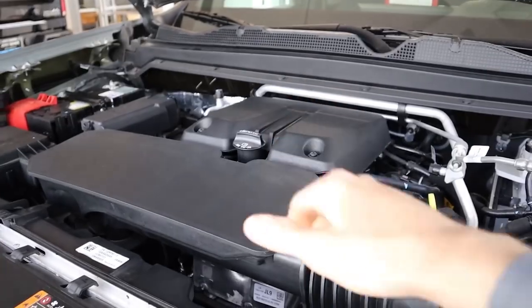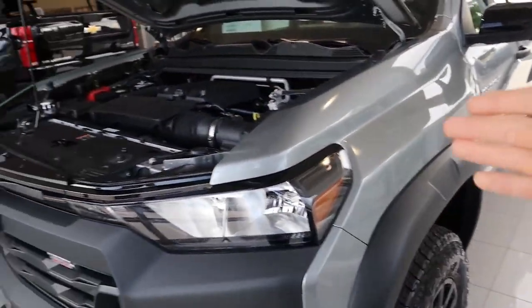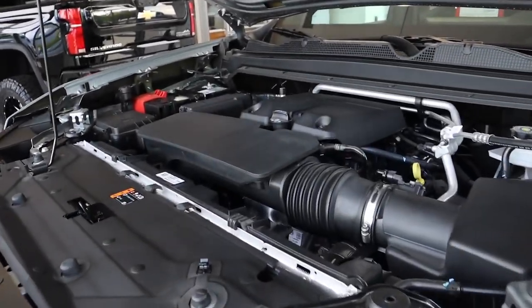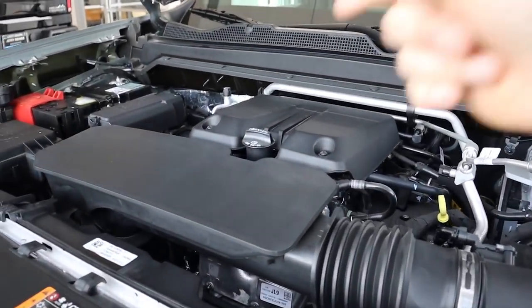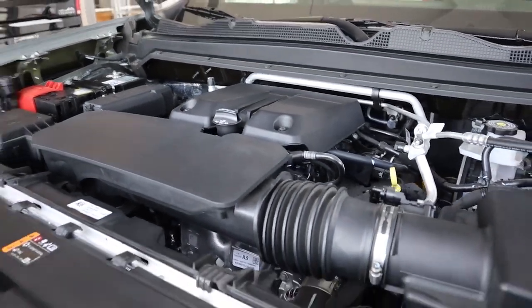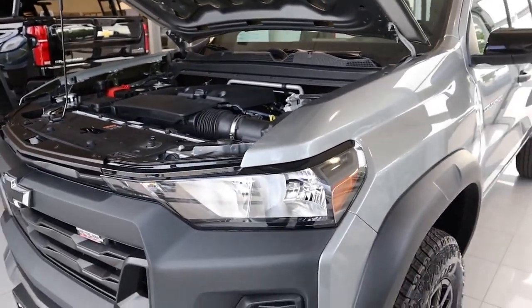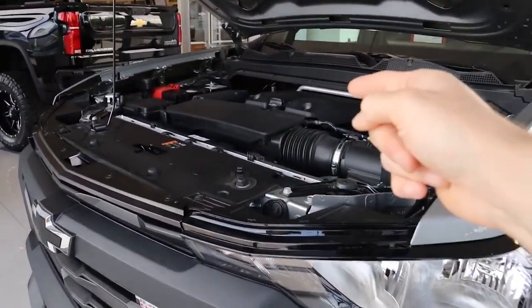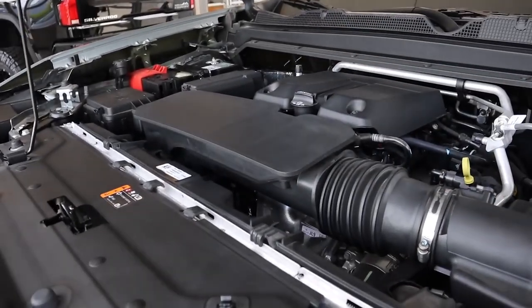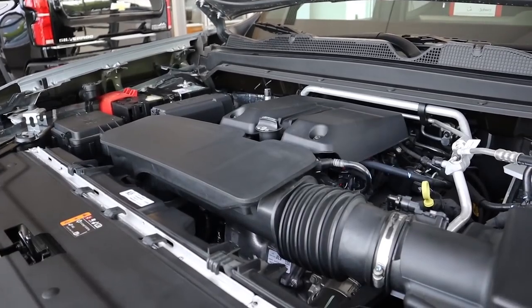Now there is a third option which comes on the ZR2 and can be optioned on this Trail Boss. That is the high output engine, and that one produces 310 horsepower, same as this one, but a whopping 430 pound-feet of torque. Really impressive figures here. So even though they've gotten rid of the turbo diesel, even though they've gotten rid of the V6, you still have a pretty powerful engine under the hood. And 0 to 60 for this Turbo Plus, the mid-range engine, is just about 7 seconds.